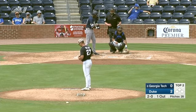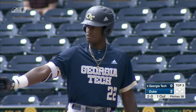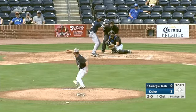probably undersells the game one that Baron Radcliffe had. Showed you the highlights earlier. Home runs to both left and right field. A single and a double as well. 4-for-5 day with 6 RBIs.